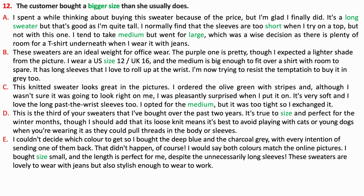So, for example, the customer usually buys the small size, but this time for this sweater, they bought medium or large. So, just as we did in the 10th question, we scan the passage for the mention of size, and size is mentioned in some way or the other in all the sections. So, as we can see, whether it is words like medium and large or the actual mention of the word size, there is some mention of size in each of the sections.